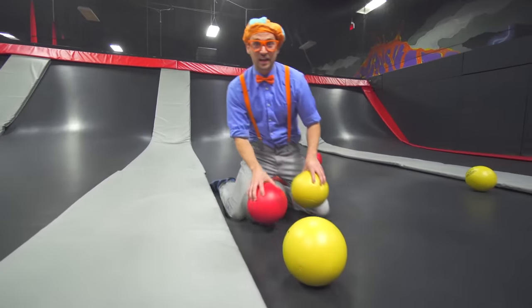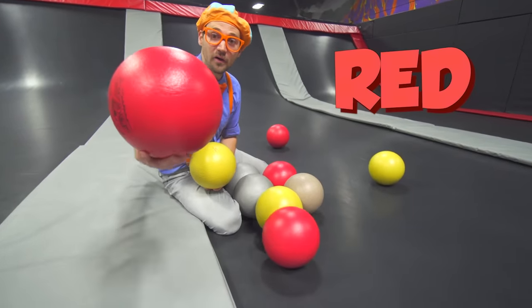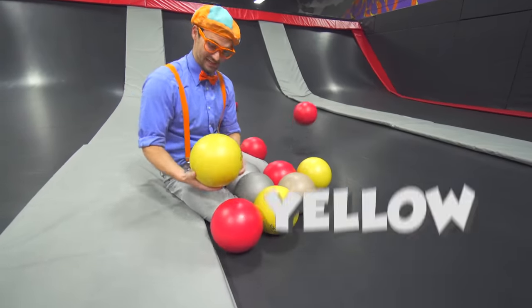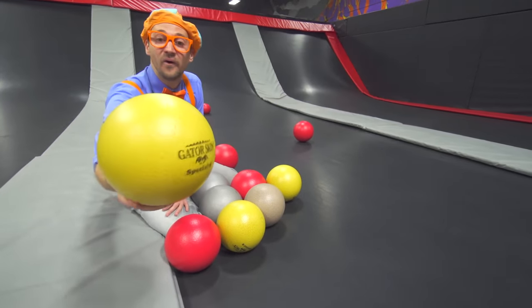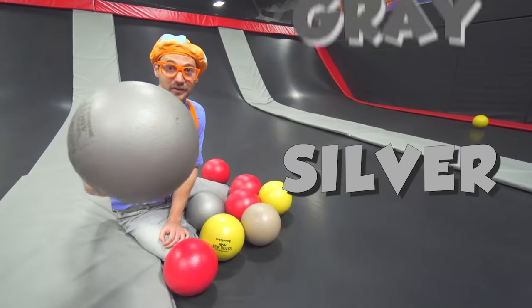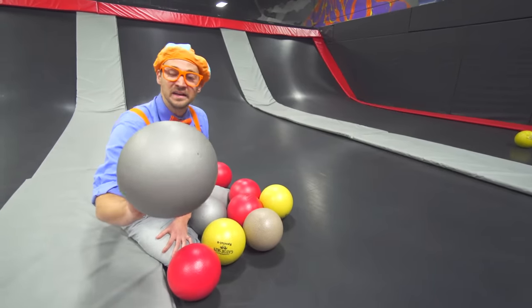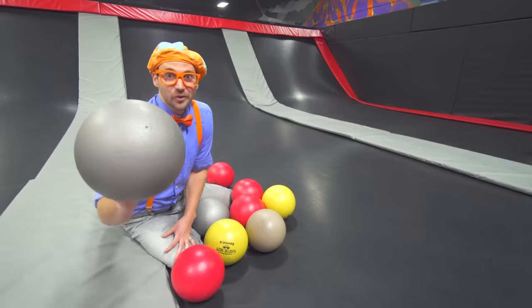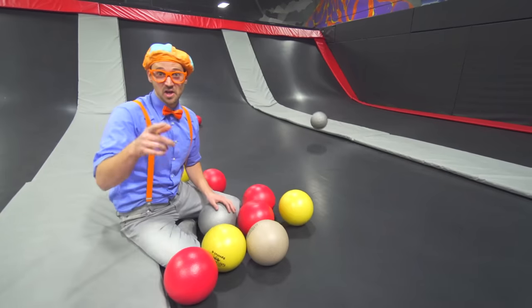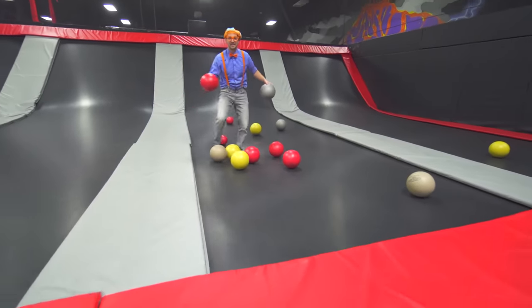Hey, check out these balls. We have a red ball, a yellow ball, and a silver, a gray ball. I don't know what color that is. Kinda looks silver or gray. All right, go over there. Good luck. All right, here we go.